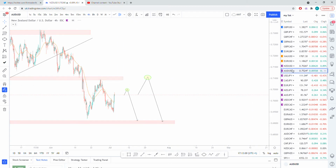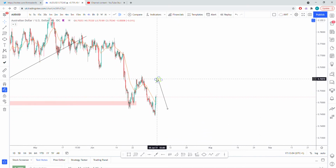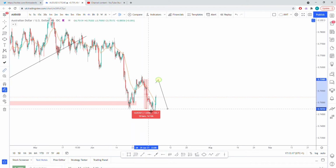So similar situation with the other pair, NZD/USD, in that we were looking for that sell-off opportunity, and as we can see here, there was that nice change here. This one led into a good 125 pips and a maximum move of 150. I personally would have been happy with a good 100 pips there.